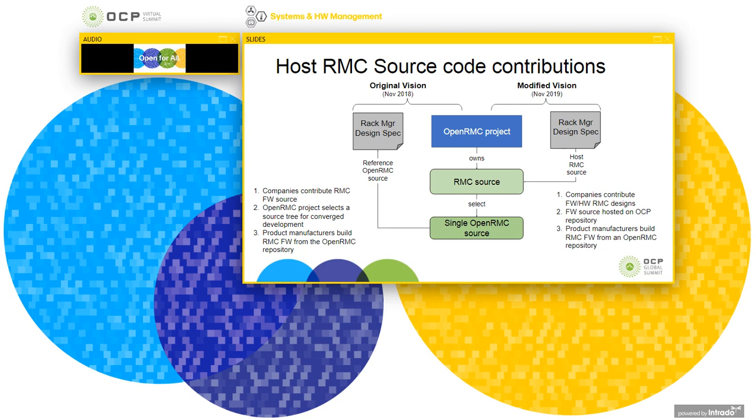So at the end of 2019, we had a strategy change. On the left-hand side is the original vision and strategy, and on the right-hand side is the revision that we modified. The original goal was for our vendors to contribute the RMC source, and we got three sources contributed. Out of those sources, the project would choose a set of sources to move forward with and unify them as a single OpenRMC source.